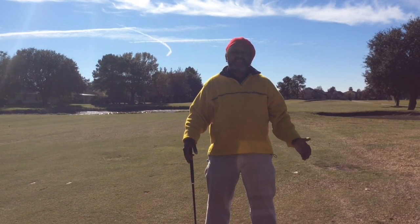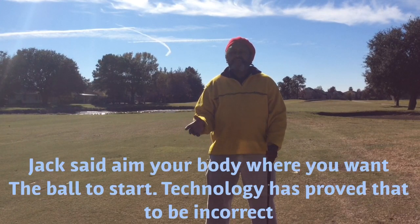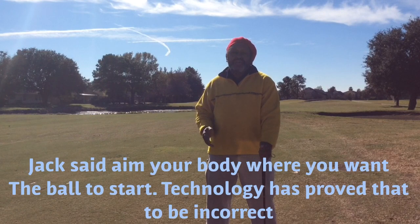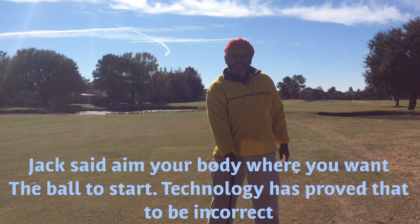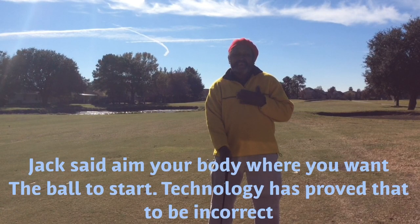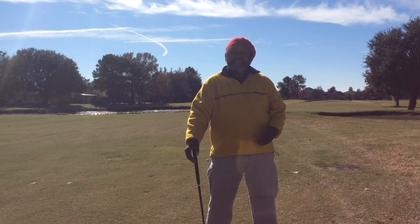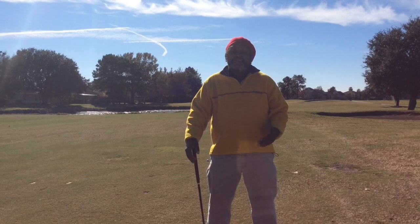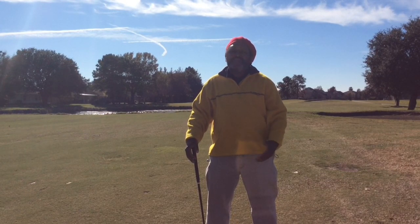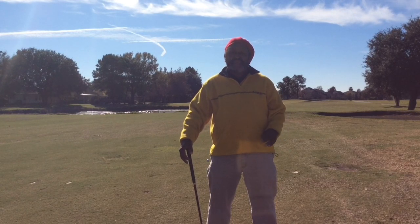I know a lot of people don't get into the technology and everything, but Jack Nicklaus in Golf My Way, he talks about, you know, you aim your club face where you want the ball to start, and you aim your body where you want the ball to end, right? Or vice versa. I can't even remember, but at the end of the day, intuitively, Jack made adjustments from hitting thousands of balls. Technology has shown us that that's not correct.